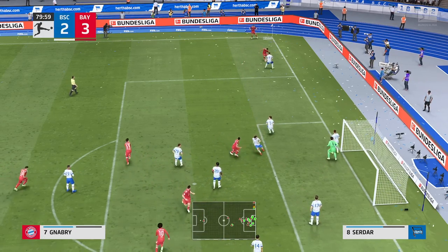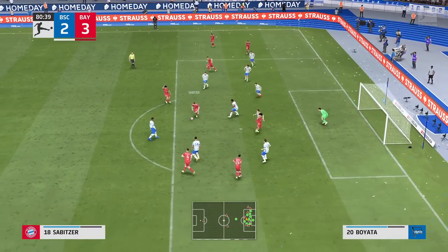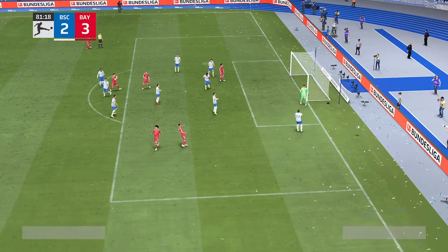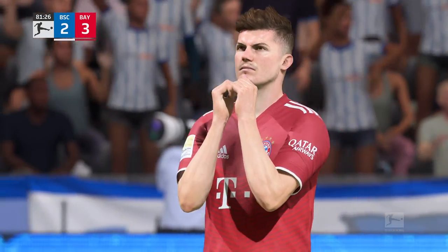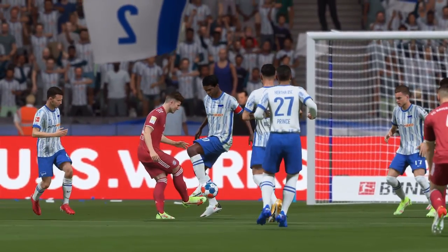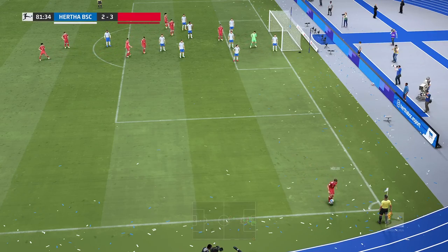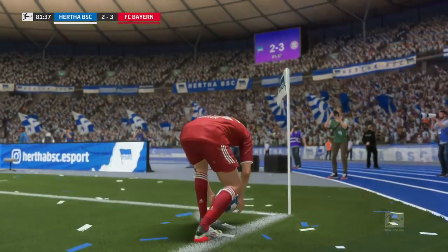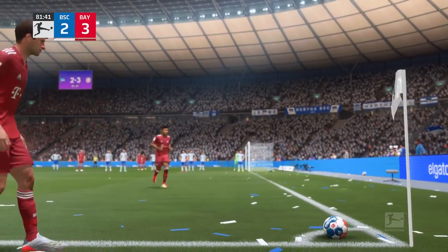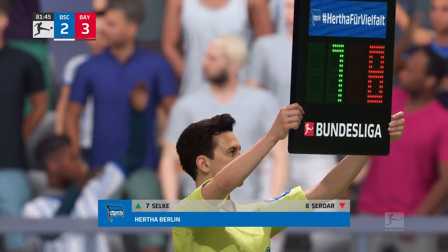Keen to take it short here. Müller. He cuts it back. Able to get a body in the way. Another goal from this corner would in all likelihood secure a victory. They're going to alter things. Here's the substitution.